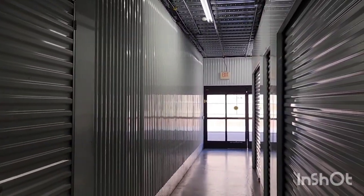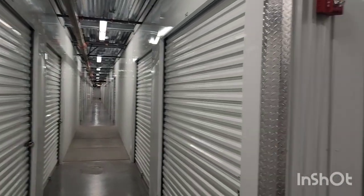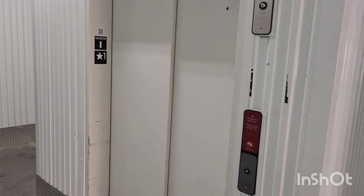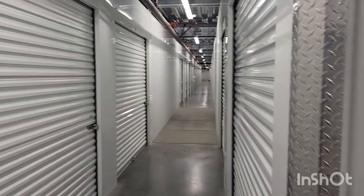All right, y'all, got the storage unit. Just came in that door. Life Storage. Huge complex. So I'm going up to the third floor. The first floor is all the big units. Going in here. I think someone's gonna come out. See you guys in a little bit.